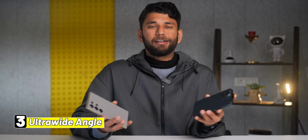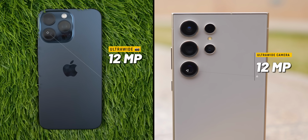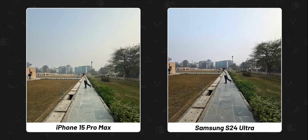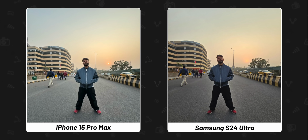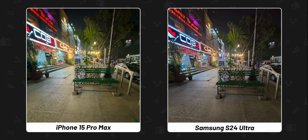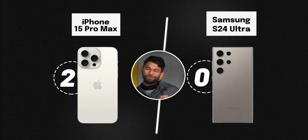On the topic of ultra-wide angle, both the phones have a 12 megapixel ultra-wide angle camera and during daytime, both the phones take fine pictures. The colors and even the HDR on both of them are pretty good. The only thing is, iPhone's photos are a bit on the warmer side and Samsung's are a bit on the cooler side. But nonetheless, both take really good ultra-wide angle shots. It's close to pick one over the other, so that's a tie.